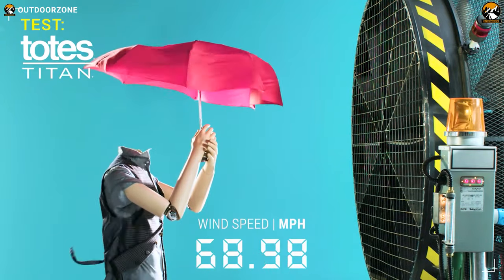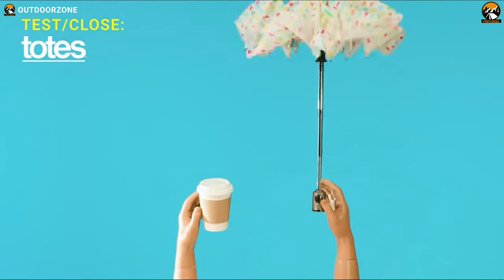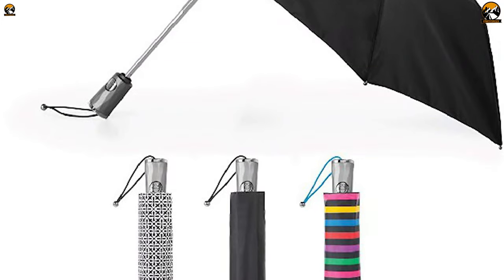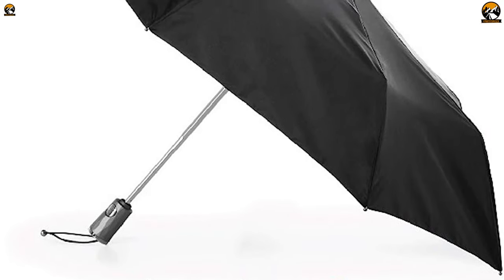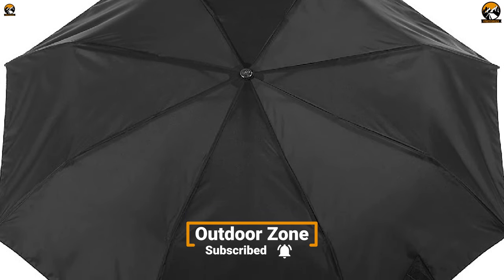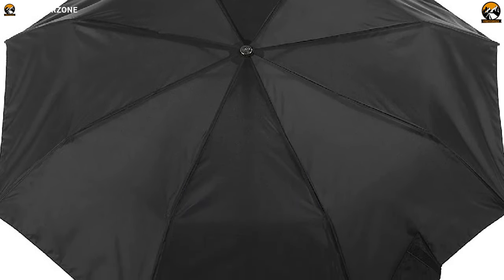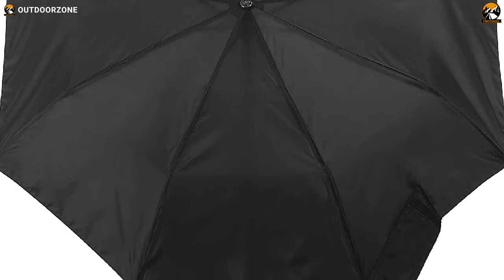Operating this umbrella is a breeze. Thanks to its auto-open and collapse feature, you can open and close it with the push of a button. Unlike most umbrellas, it's got an ergonomic design, allowing you to stash it inside your bag perfectly. In conclusion, when you head out for a thru-hike or one-day camping and the weather is not on your side, you don't need to worry anymore when you have this Totes Titan Auto Open Close in hand.